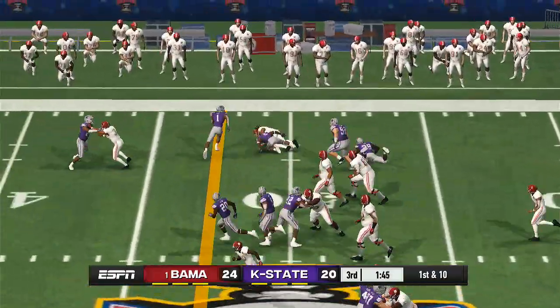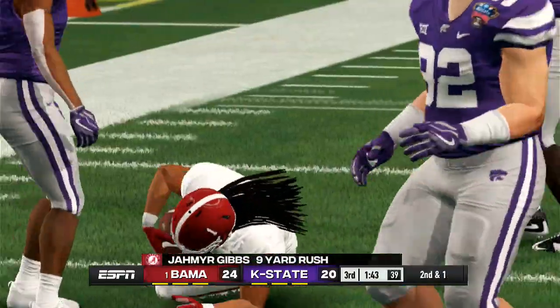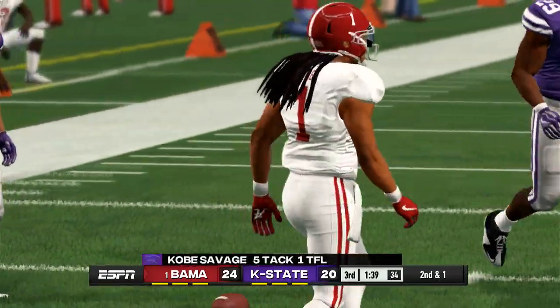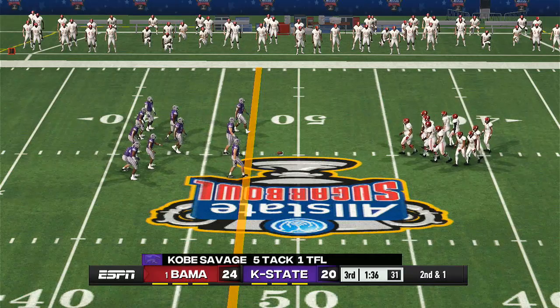Gives it to the back. Makes it out to about the 49. Gain of 9 on the play. That brings up 2nd and 1. Short yardage situation here. It's 2nd down and 1.